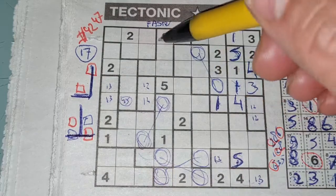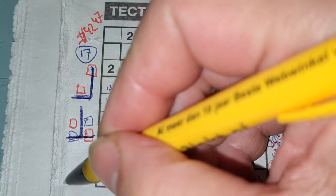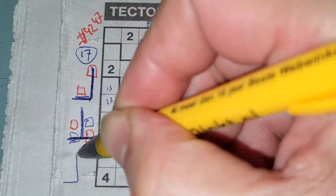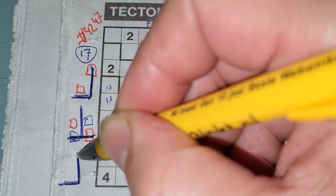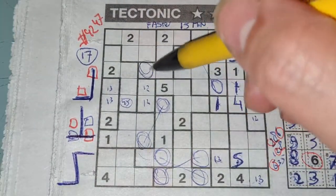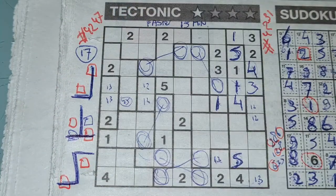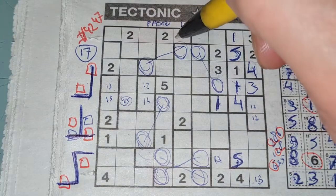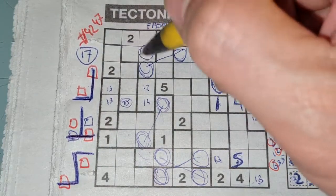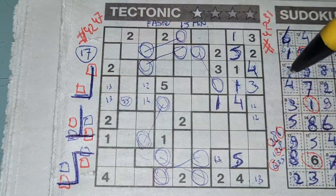We have a S or Z construction. Let me draw this here. Remember that this box has always the same number as that box. But also, that box has always the same number as this box. That box always the same number as this box.